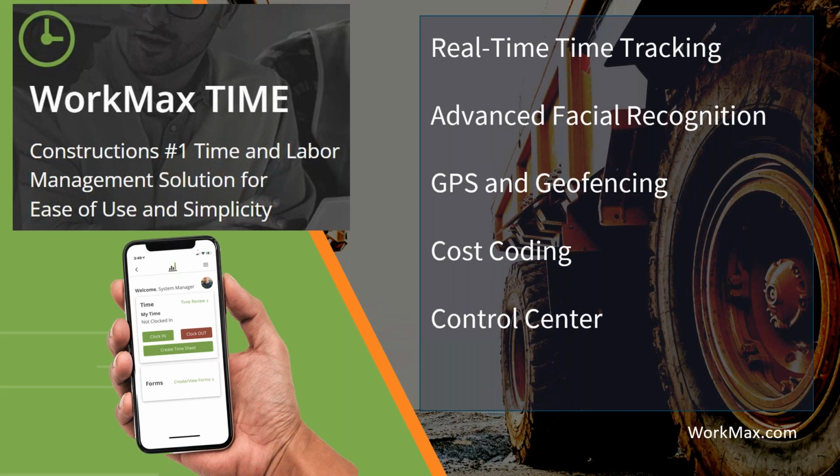So in WorkMax, there are several different ways which you can capture time, but the most recommended and the one that follows best practice is real-time time tracking, where you're having your employees clock in and out and selecting the appropriate jobs and tasks or cost codes. As part of that process, to verify and make sure that your data is accurate coming in from the field, WorkMax has advanced facial recognition, which uses biometrics to compare the employee profile photo to that employee's photo as they're clocking in, to make sure that the right person is clocking in on that job.